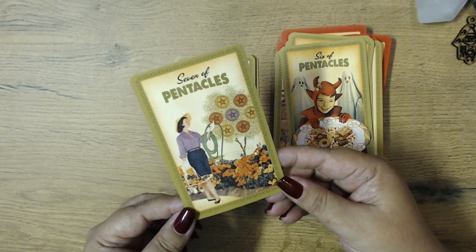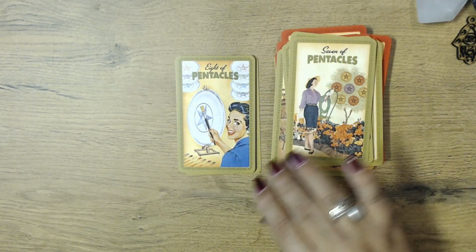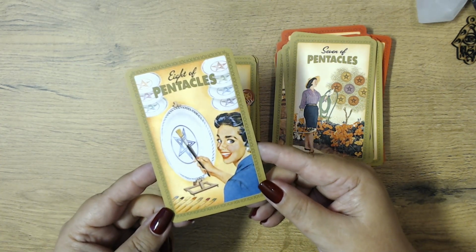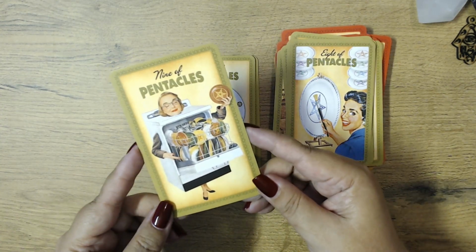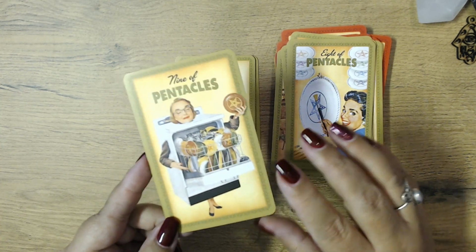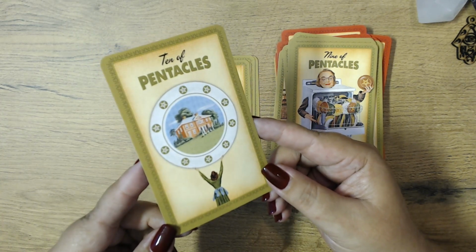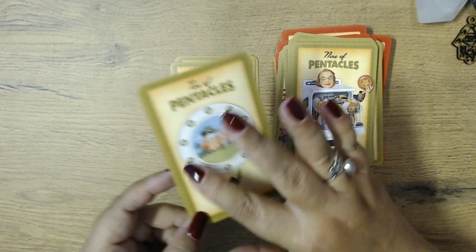She's got her watering, or her hose pipe. She's watering her garden, and she's taking care of all her business. The Eight of Pentacles, painting beautiful colors onto our plates. Nine of Pentacles, loading the dishwasher, full of all our glorious things. Oh, and look at the Ten of Pentacles. That's actually lovely. Absolutely lovely. So it's a dinner plate with the family home and all the pentacles around.